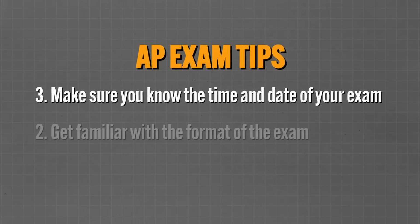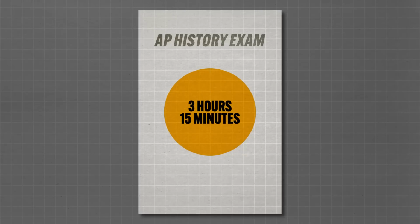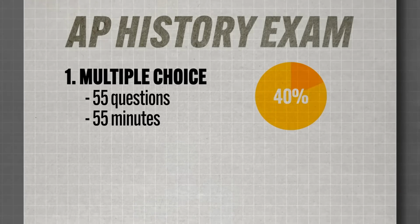Tip number 2, get familiar with the format of the exam. The entire exam is going to take you 3 hours and 15 minutes, and it will consist of these 4 sections. First, multiple choice. You'll have 55 questions that you have to complete in 55 minutes. And if this history teacher's math is correct, that is approximately 1 minute per question. Nailed it. And this section will count for 40% of your overall score.